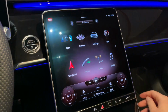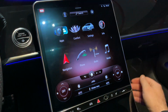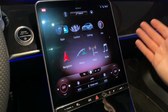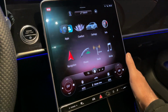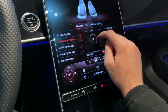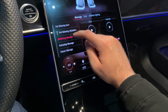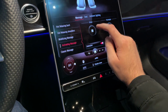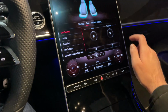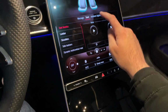And now let's cover this infotainment system. First of all, of course, you do have the apps, and we do know that Mercedes Me app is a very cool one, so you can configure various things and find out various information about your car on your mobile phone. And then this massage of the seats, you can have the massage. There are actually various options of the massage. I mean, you don't want to leave this car, let me just tell you that. You can also have the support, lumbar support, shoulders, and stuff like that.